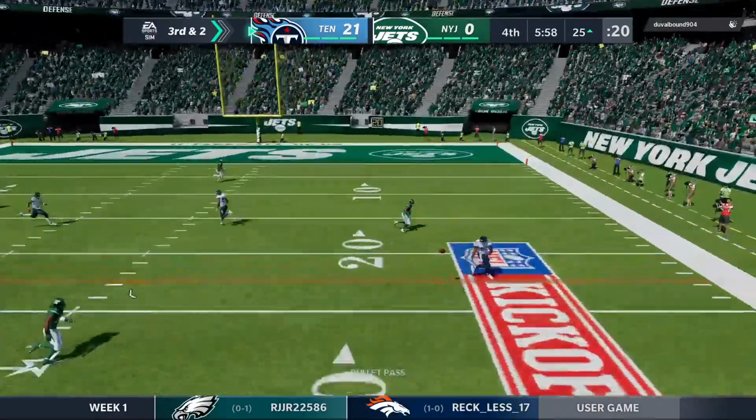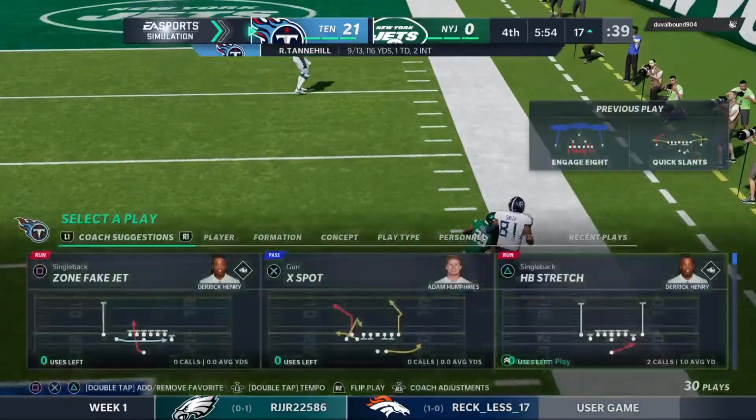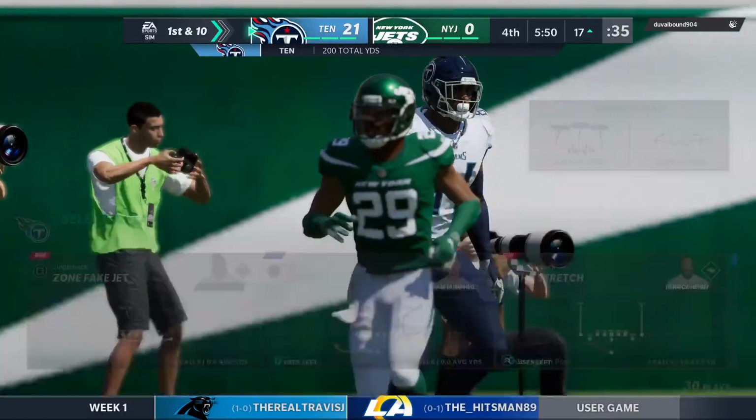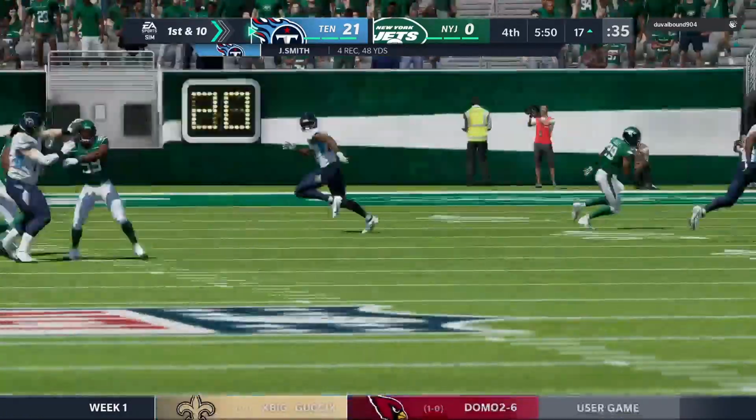Tannehill on 3rd down. And that's caught by Smith. And he will have a Titans first down, and he's going to have it by plenty. Able to get 8 yards there on 3rd and 2. It goes as a gain of 8, and it moves the chains.